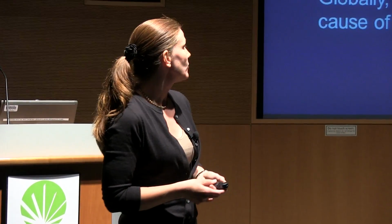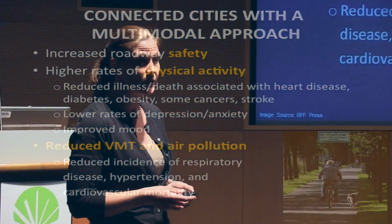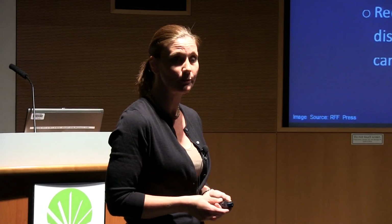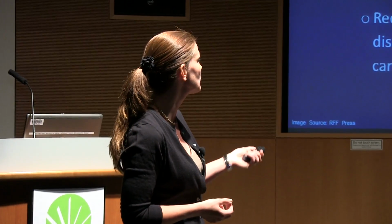And globally, road traffic injuries is a leading cause of death and disability. By 2020, it will be the third leading cause. If we do generate and design more connected cities with a multimodal approach, well, road safety will be improved. There will be higher rates of physical activity, which will make us healthier and calmer, with improved mood. And we will have environmental benefits as well in reduced vehicle miles traveled and air pollution, which in turn will reduce the respiratory issues that we have today.